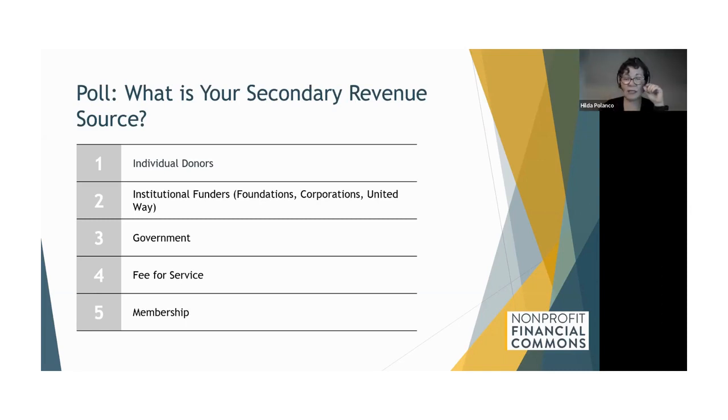So we were primarily institutionals and government. Those were the top two, and then fee and individual. What is your secondary source of revenue? And as you're thinking about that, I will be moving into, and want you to start to think about, what are the unique aspects of each of these business models? What are the things we need to think about? And when you switch from your primary source to your secondary source, what went through your mind in terms of those relationships and how different they are?